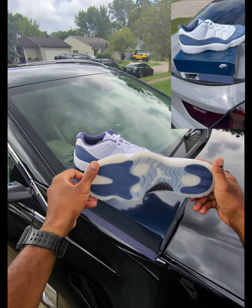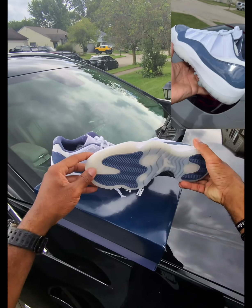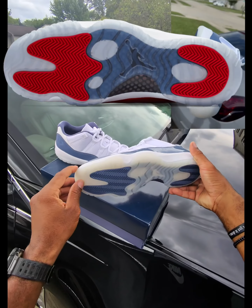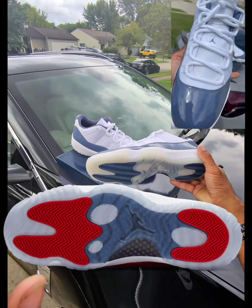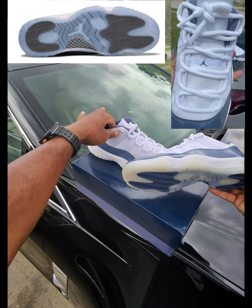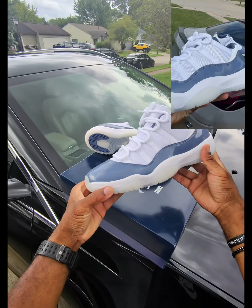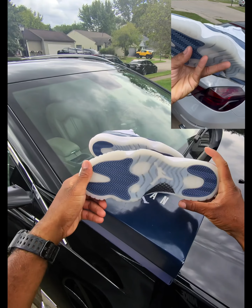I think it's a pretty dope shoe in my opinion. They have that cloudy translucent bottom, which I do like better than the clear translucent bottom. My favorite is the ice blue translucent bottoms because they age a lot better, but this would do for now. Like I said, it's a pretty dope shoe.